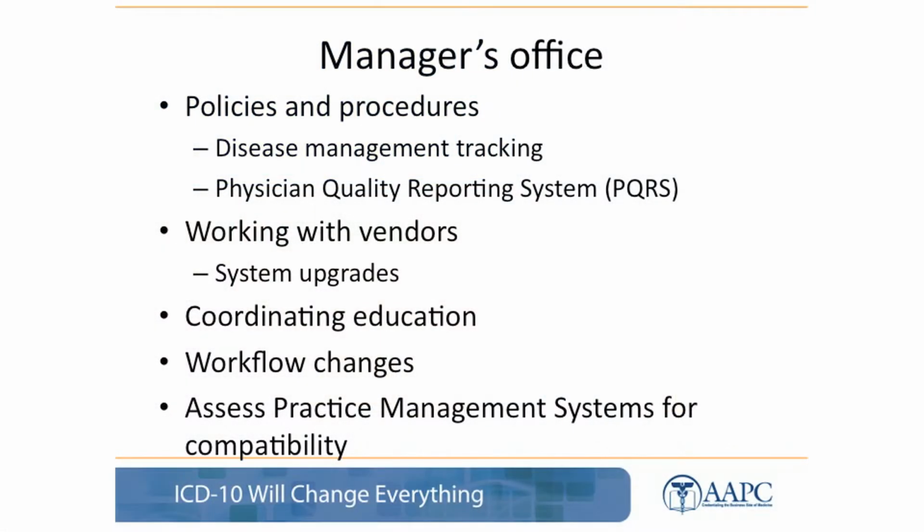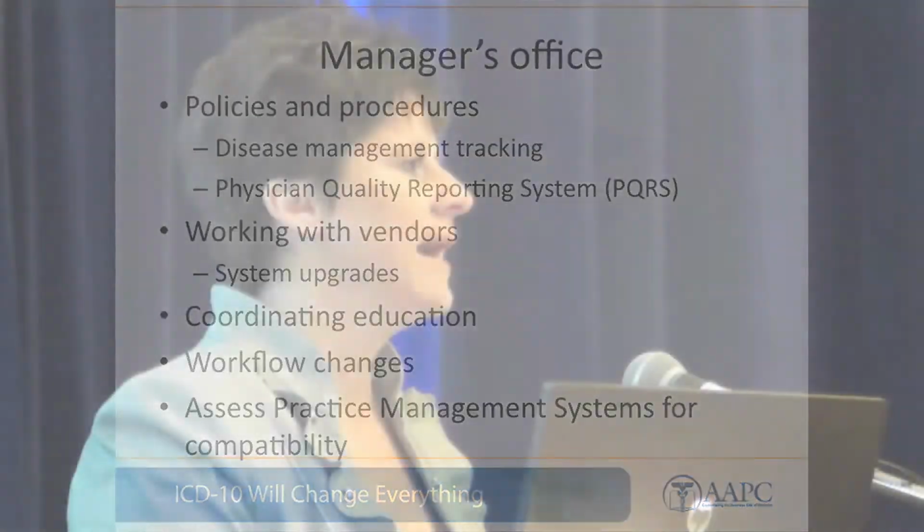So we're going to start and walk our way through some typical areas in a provider's practice. So we have the manager's office. One of the things that you really need to start thinking about right now are your policies and procedures. Any disease management tracking, trending, PQRS, anything that you have to do with that will all have to be transitioned over to ICD-10. So that's going to require work and a lot of coordination and communication with the health plans you contract with, your vendors, and those types of items. So you need to make sure that you really look to that.